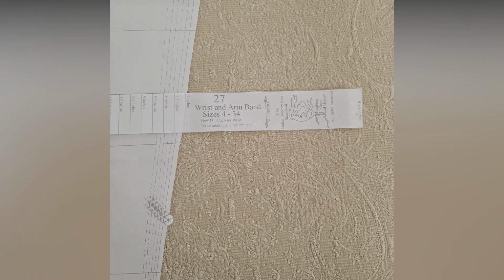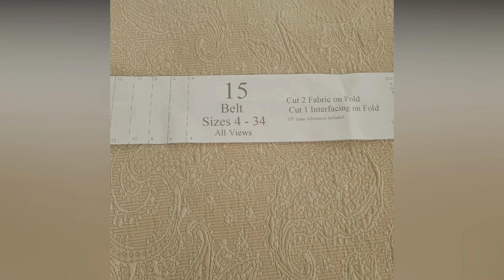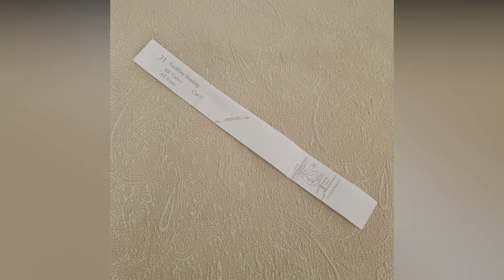For my sleeve design, I need patterns for the long sleeve, the short sleeve and short sleeve band, and the wrist and arm bands. For the sleeve petals at the very tops of the sleeves, I borrowed the 3 pattern pieces from the Hamilton Spencer pattern, which I made a while ago. The last pattern pieces I will use for this gown are for the belt and neckline binding.